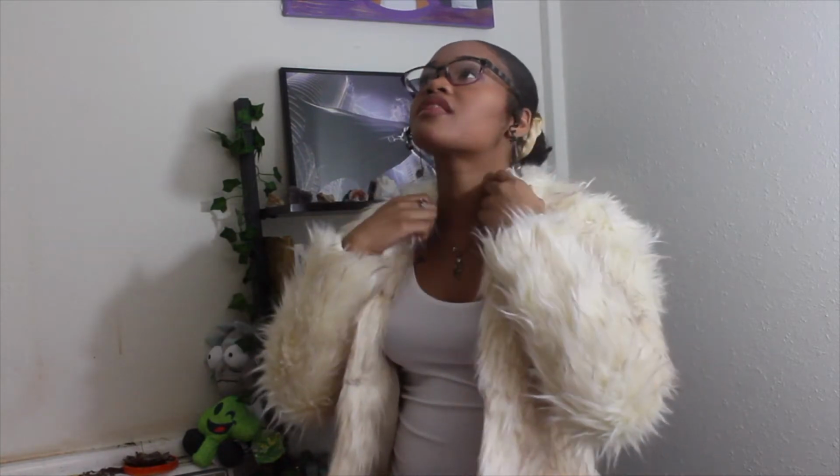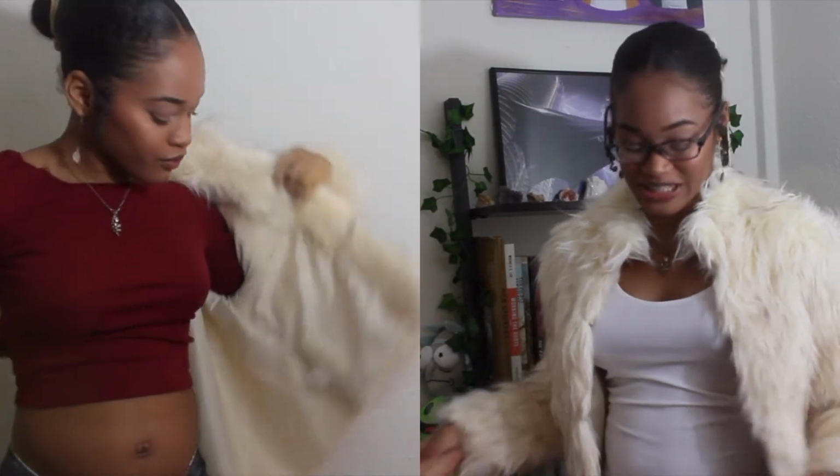Okay guys, so this is the next item, and I'm kind of scared I'm gonna get makeup on it. It is this furry one. It's really cute. I gotta see how it looks in the mirror, but it feels pretty nice. I mean, the fluffiness is going up pretty high. It's something different. Now the arms are a little bit snug. I wonder how this is gonna look on me when my belly gets bigger, because it's cut pretty close. I probably should have got it in a medium.